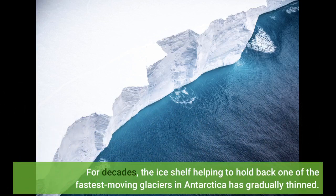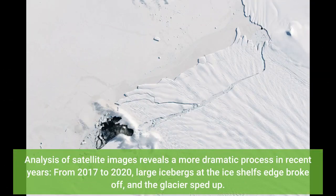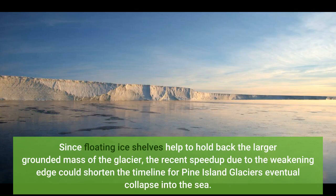For decades, the ice shelf helping to hold back one of the fastest-moving glaciers in Antarctica has gradually thinned. Analysis of satellite images reveals a more dramatic process in recent years. From 2017 to 2020, large icebergs at the ice shelf's edge broke off, and the glacier sped up. Since floating ice shelves help to hold back the larger grounded mass of the glacier, the recent speedup due to the weakening edge could shorten the timeline for Pine Island Glacier's eventual collapse into the sea.